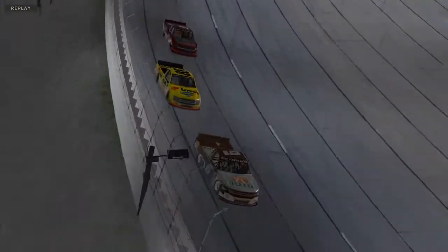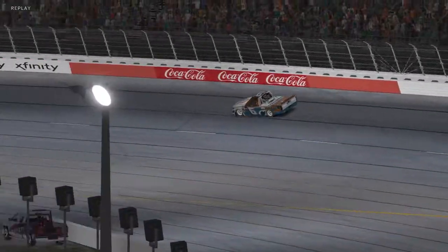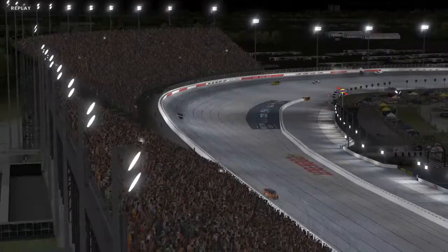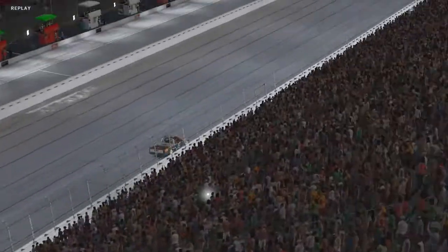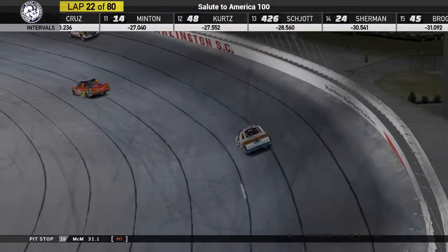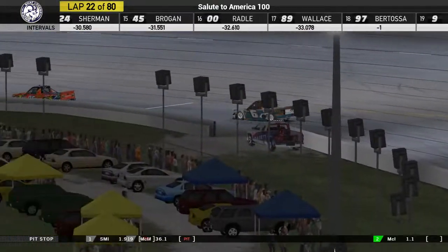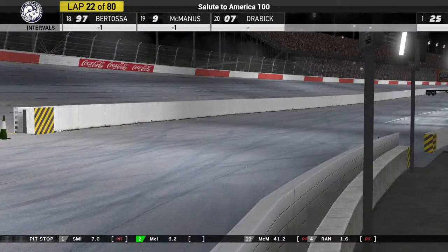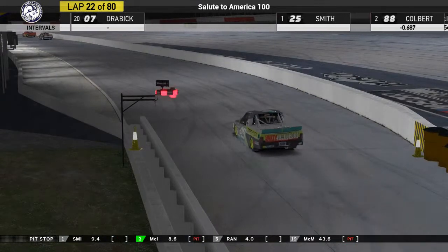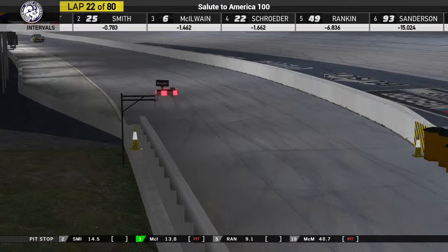Here they come down into turn 1. Jonah tried to stay high, and yeah, I think everybody was trying to do everything they could to stay off of each other, but iRacing had different ideas there. So that's going to bring out our first caution on lap 22. Leaders are headed to pit road. I imagine we will see everybody on the lead lap come down pit road at this time.